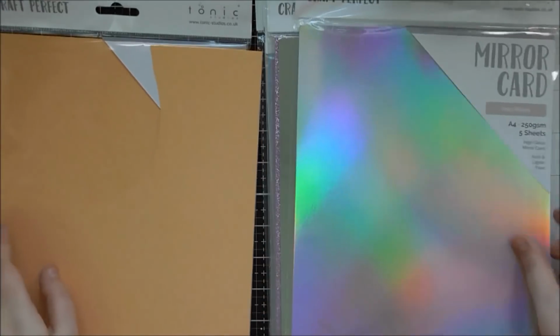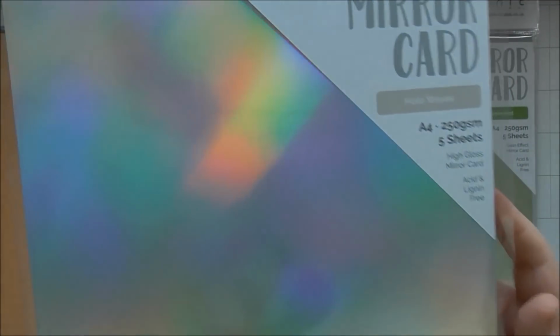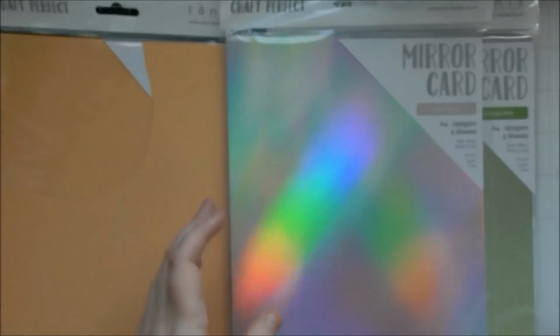Then this one is gorgeous, it's called Hollow Waves. It's beautiful, look at the rainbow that it reflects. Really, really gorgeous. And here's a piece out of the packet so you can see it too. I love this one. Proper holographic mirror card.